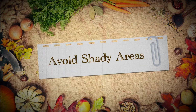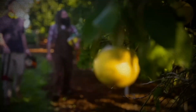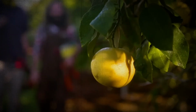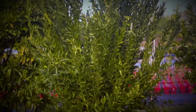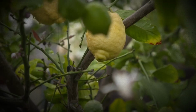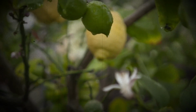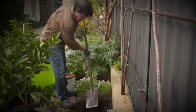Avoid shady areas. Fun fact, citrus trees are sun worshipers, not shade seekers. I can remember Grandpa always said this with a smile on his face, wiping the sweat off his face. He was a sun worshiper himself. He knew that citrus trees, like him, needed a full day's worth of sunshine to truly thrive. When we went for walks, he'd point to trees struggling to produce fruits, and they all had one thing in common. They were planted in shady areas.